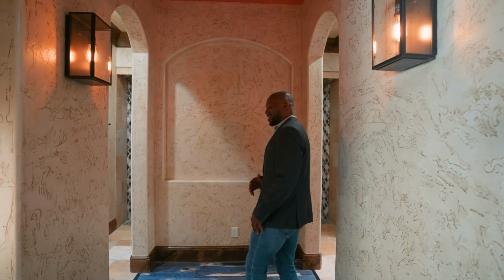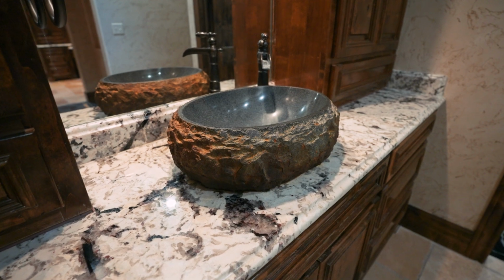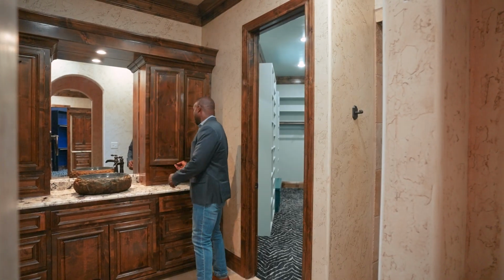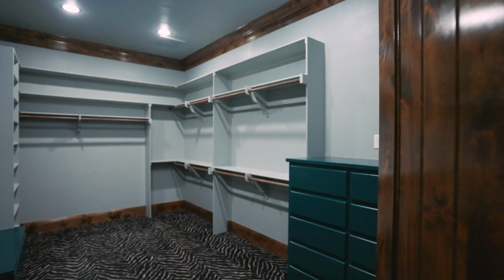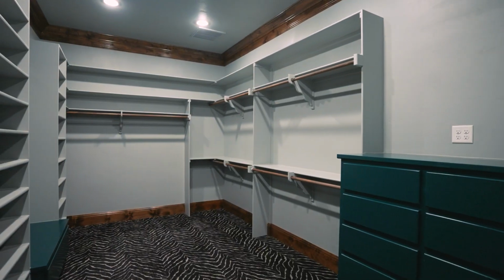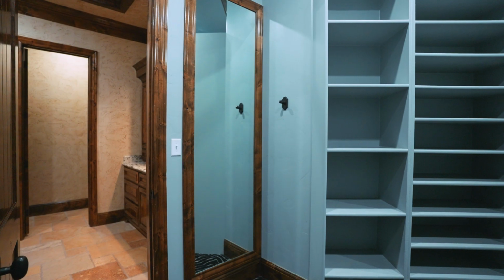And then you have, as you walk in here, his and hers. You've got your sink here, you've got your vanity. Really, really good storage, enough storage for whatever you need. Off of the bathroom area, you've got your closet. Tons of closet space. You've got your drawers here, and you've got a full-length mirror.